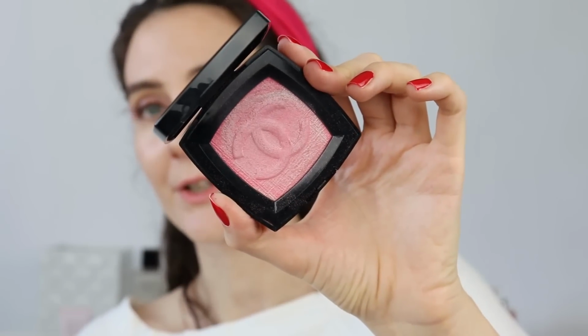Blush will be my favorite Fantasy de Chanel. This used to be a limited edition. I feel a little bit sorry that they didn't make it permanent, but some of the most beautiful products from Chanel are usually limited edition, so if you want them, you have to grab them while they are available.